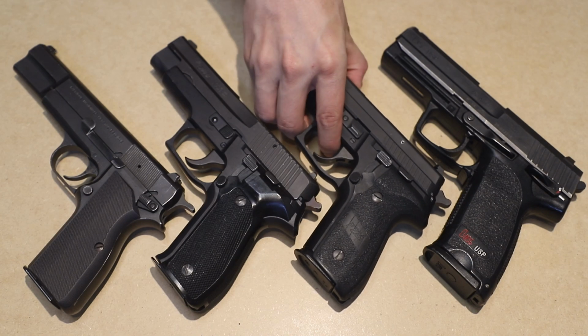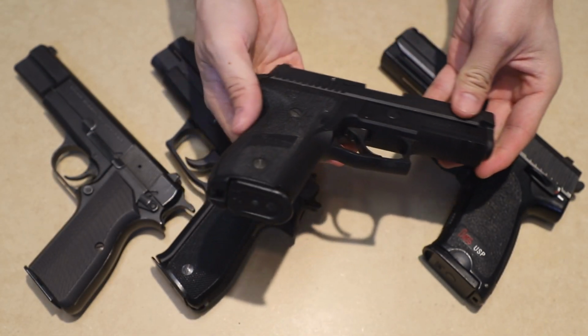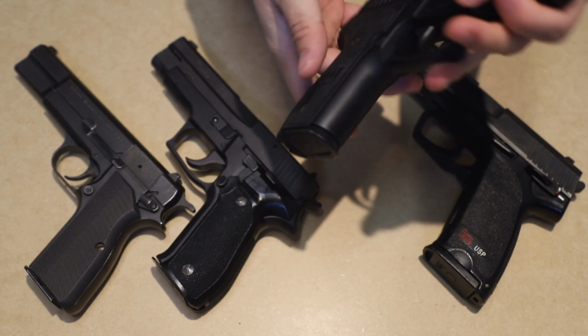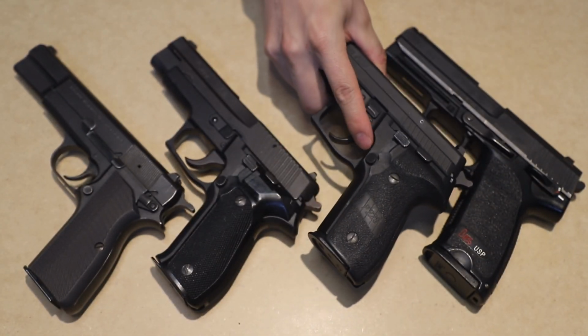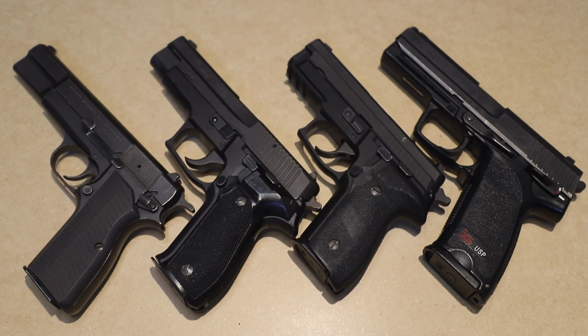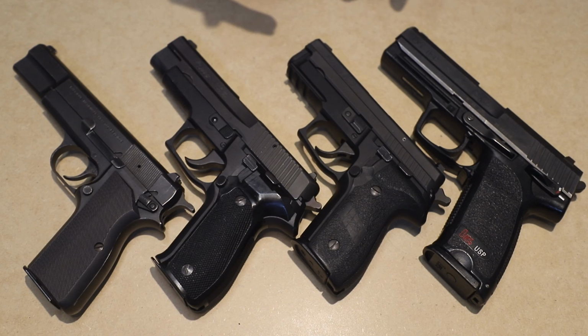But this 229, besides a few scratches, it's in almost immaculate condition. Police trade pistols tend to have a decent amount of wear, especially on the grip, because the pistol's being carried a lot, it's getting bumped into stuff, they're grabbing it sometimes, they're training with it. But generally internally the pistols are in very good condition. But outside they can be kind of beat up. This 229 actually was in really, really good condition.